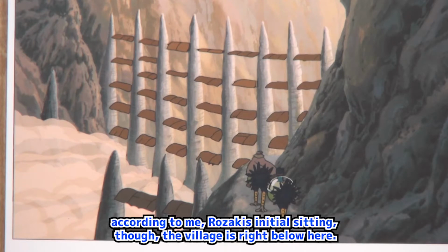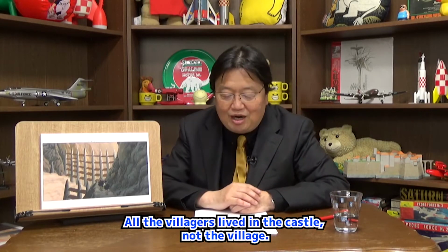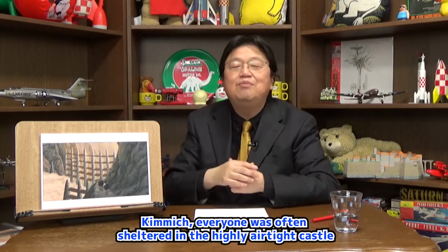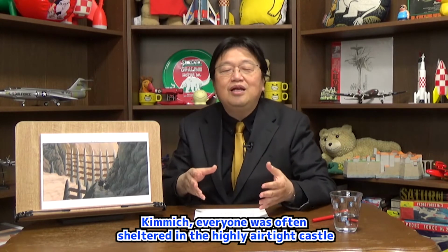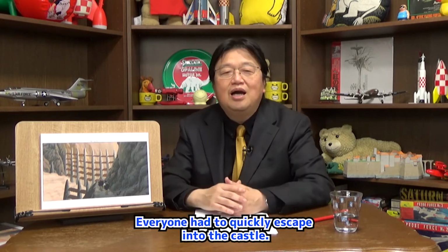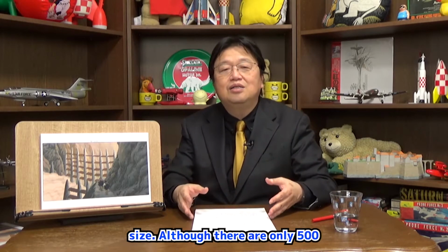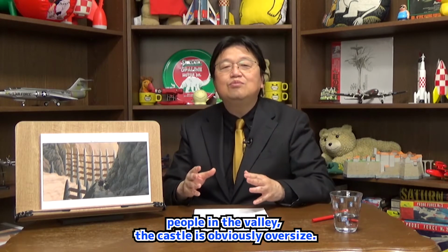According to Miyazaki's initial setting, though the village is right below here, all the villagers lived in the castle, not the village. What it means is that until this sand louver was ready to use, everyone was often sheltered in the highly airtight castle. When something happened, everyone had to quickly escape into the castle. So that was why the castle of the Valley of the Wind was made so big. Although there are only 500 people in the valley, the castle is obviously oversized.